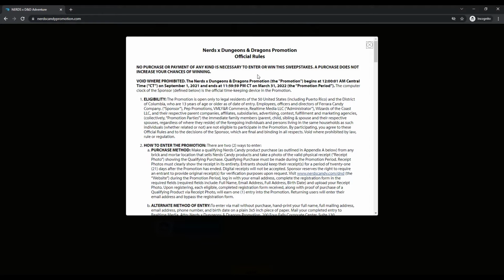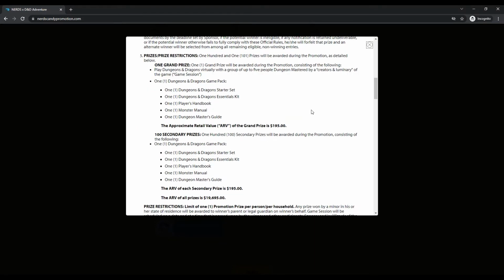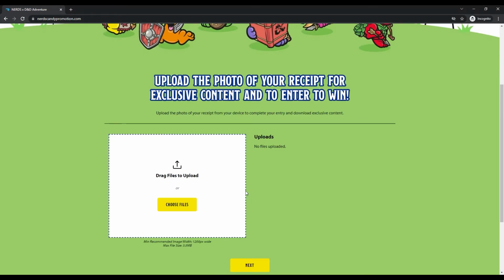And then I also took a look at the official rules. Specifically, I was looking at the prizes because I did not know about them, and you can pause and look at them here. The grand prize is the only one I think really worth it. I already have all the D&D things that I need to run stuff, so it wasn't really applicable to me. Then what you want to do is take a photo of your receipt and submit it here.